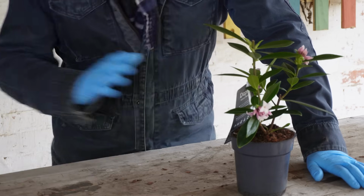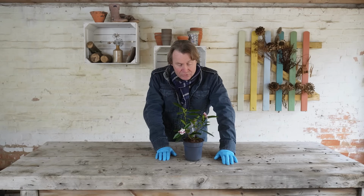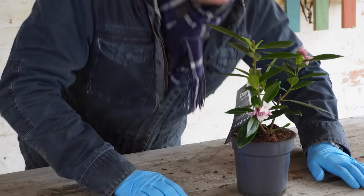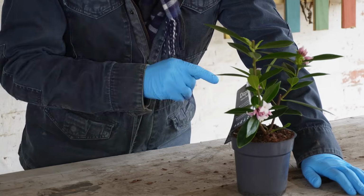Now Daphnes prefer a brighter location, sunnier location, sheltered site if possible as well. As it's an evergreen, it doesn't want loads of cold wind going through it and freezing it during the winter time. I'm sorry, I've got to have another. Oh, it's gorgeous, I'll tell you. If you're looking for something really fragrant, this is the plant itself.